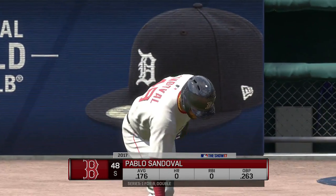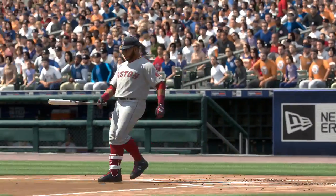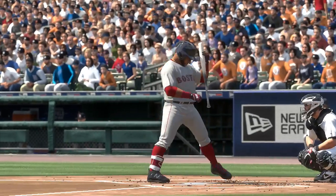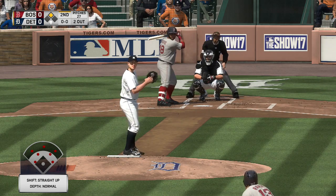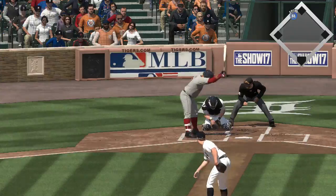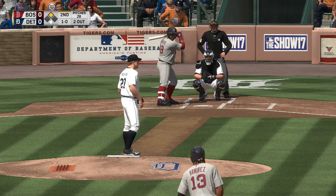Now batting, Pablo Sandoval, and he has not gotten off to the start he had hoped for with the bat. It's been a real struggle for him out of the gate. Here comes the first pitch. And this one's in the dirt. And a nice job keeping it close. It's ball 1.